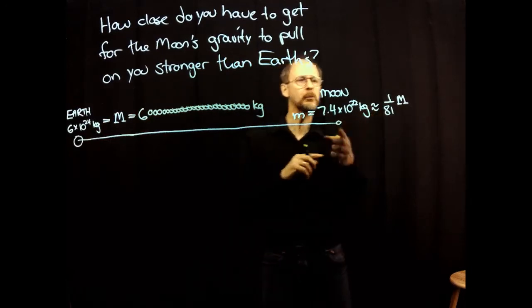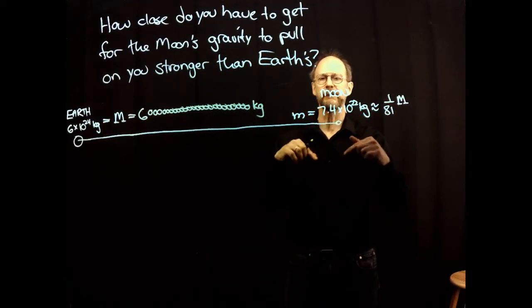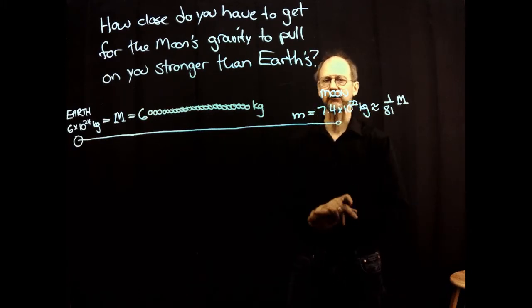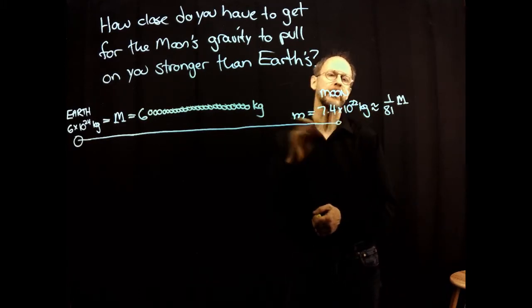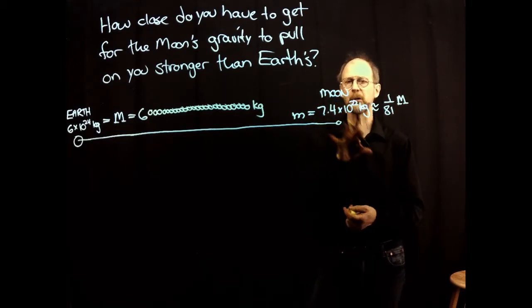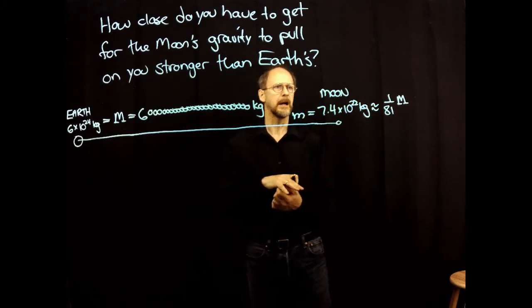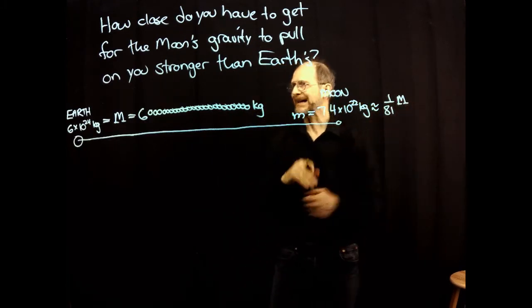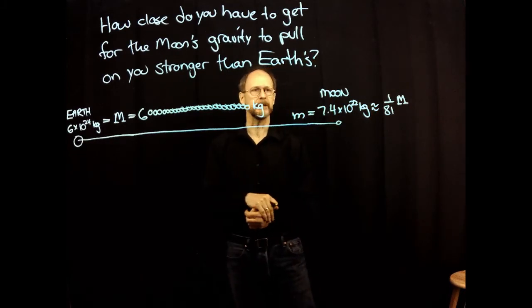Now the mass of the moon is about 1/81st of that: 7.4 times 10 to the 22. I'm not going to bother writing that out, but take this decimal point, move it 22 places to the right, filling in zeros, and that gives you the mass of the moon. It is still a huge number, but only 1/81st the mass of the Earth.